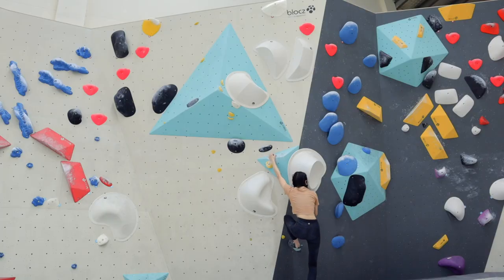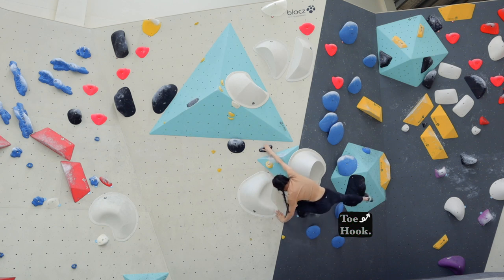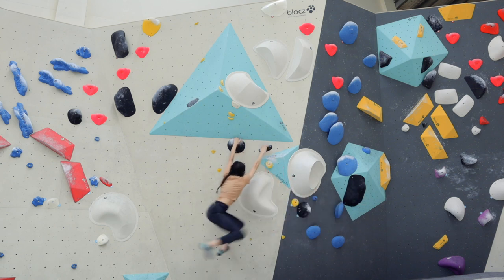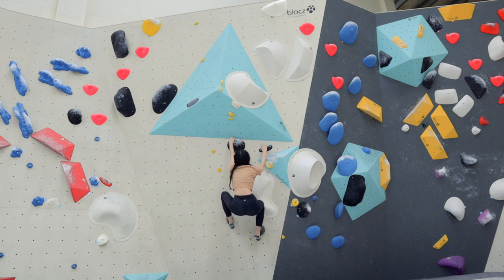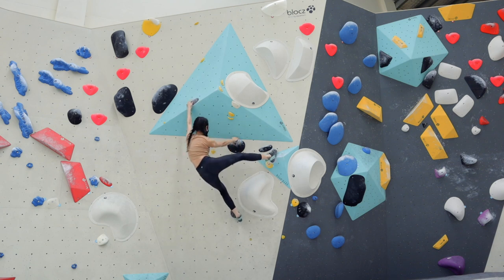Continuing on with this spicy toe hook number, which of course is something that I enjoy, especially if it's got a nice juggy hold to go to, as displayed here. Although this climb also required dynamic commitment, it was in short bursts to relatively juggier holds, so you can definitely see my increase in confidence here.